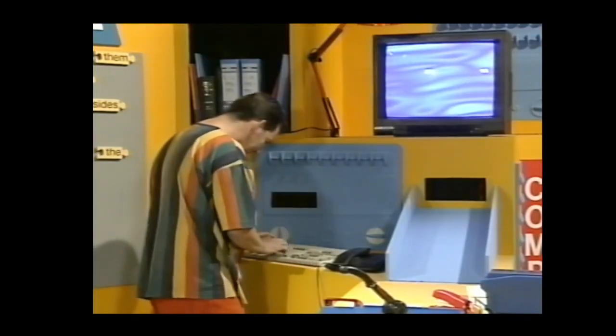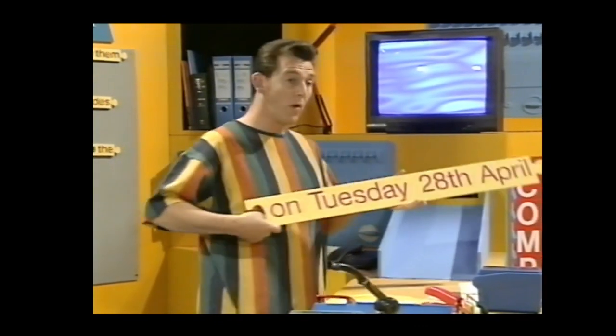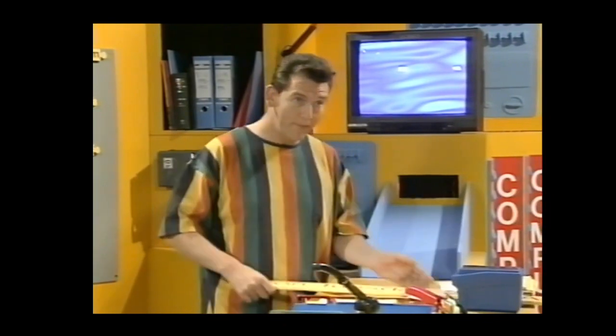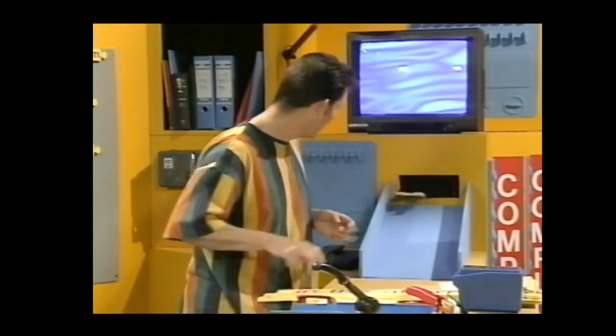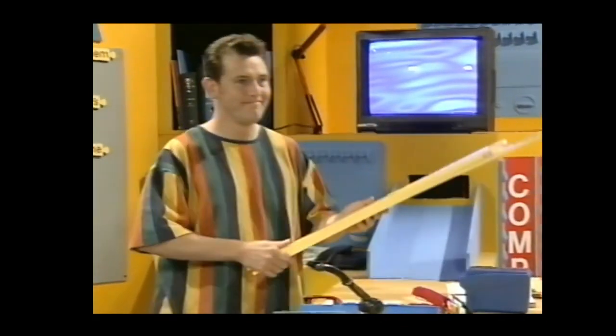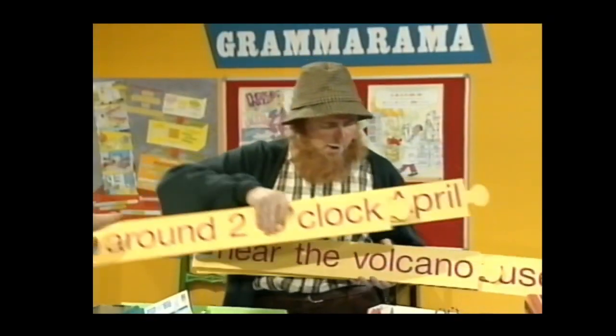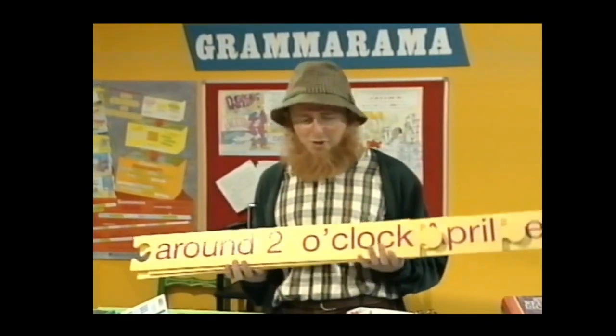And when did you hear the volcano? On Tuesday the 28th of April? In the afternoon? Around 2 o'clock. Remarkable. It's Tuesday the 28th of April, in the afternoon, around 2 o'clock. That's when, all right. Good, eh? Filling us in the here and now of your experience, even though we weren't there to see it. First-rate, young man. Brilliant little phrases.